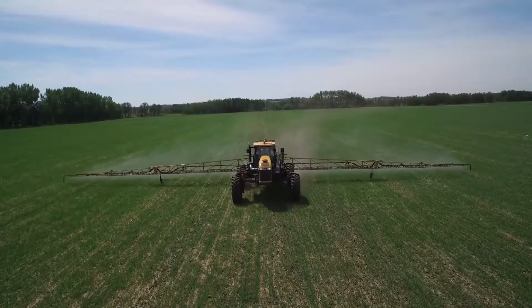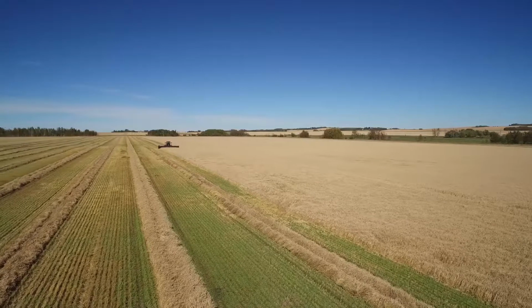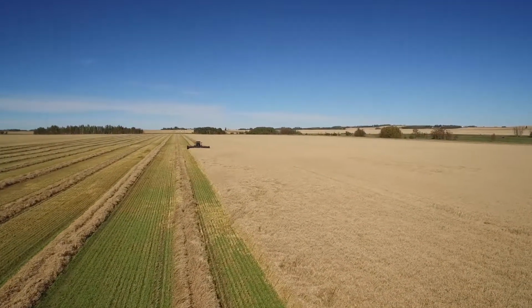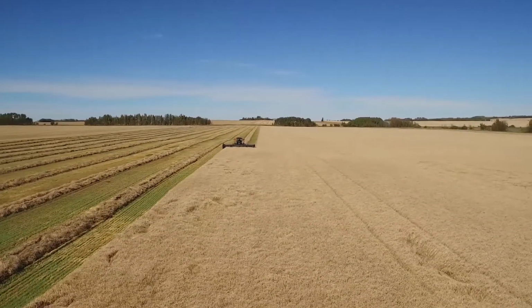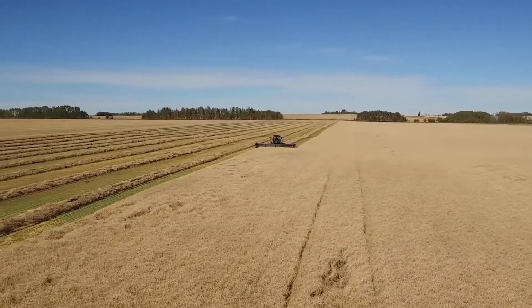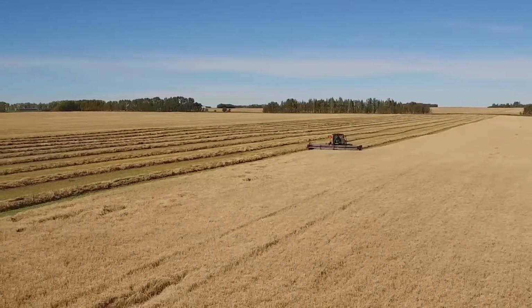I think the consumer is looking for a beer that is locally grown, and it's traceable back to the farm. They want to have that relationship with their beer that brings them back to the farmer. I would hope that Red Shed Malting can grow and expand and require new sources of barley from the Alberta farmers, and so that will give the Alberta farmer another outlet for their malt barley.